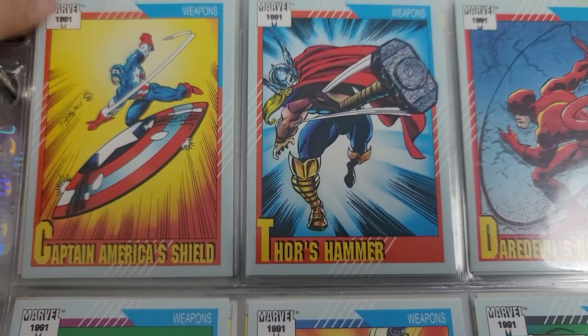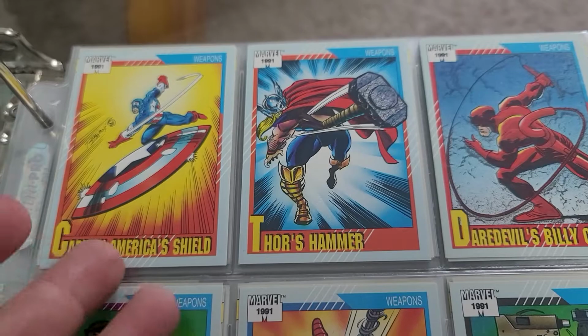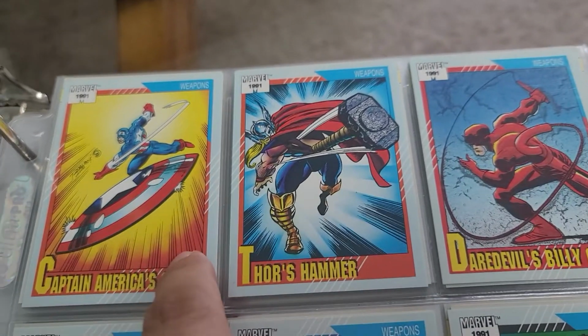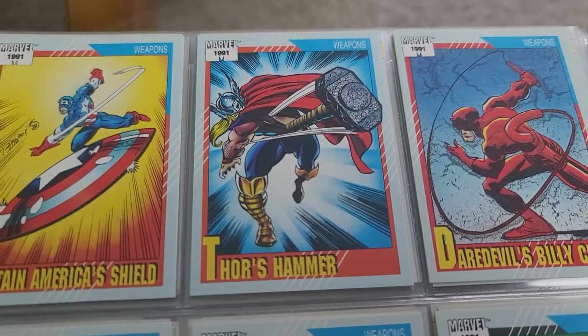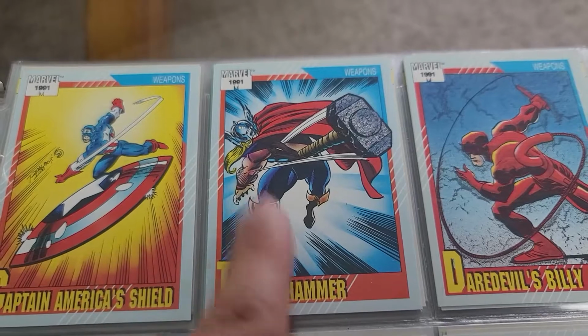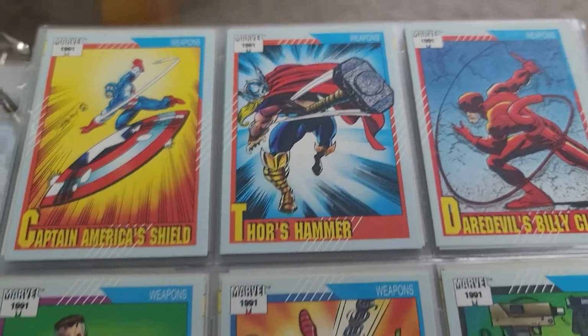And here we go. We got some special weapons. Obviously, the iconic shield, Thor's hammer, and we all know what happens in the movie. Captain America picks up the hammer. And look, they're right next to each other, both weapons. I think that's super cool right there.